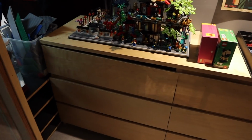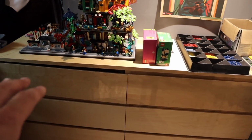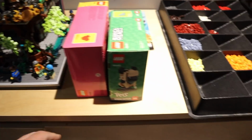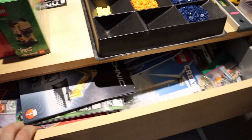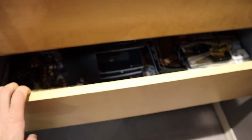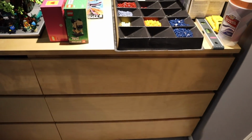I have this dresser. This dresser has in the top drawers base plates and such. You can see that. Totally full of base plates. I keep manuals in these guys, and they're getting out of hand. The manuals are taking over, and they weigh a ton. And this is just an IKEA piece, so I'm waiting for it just to fall apart. But that's what I have in here.